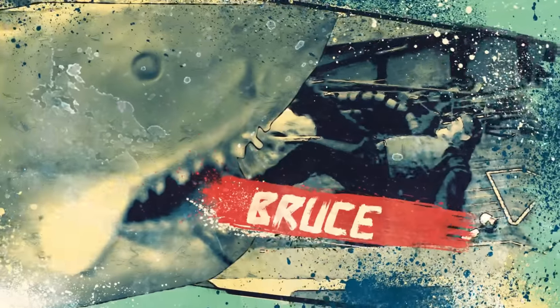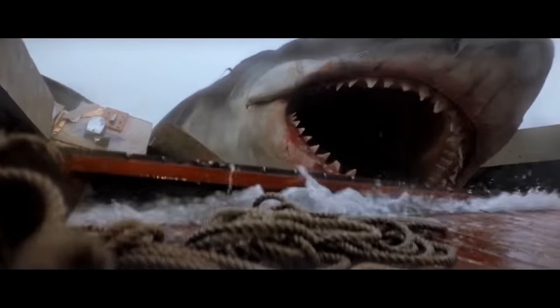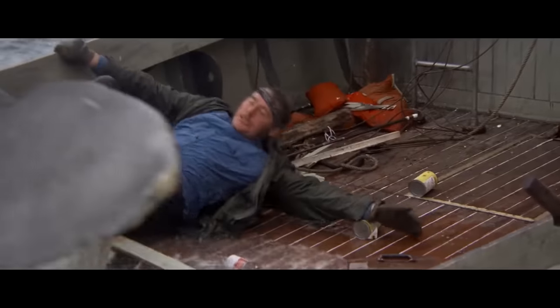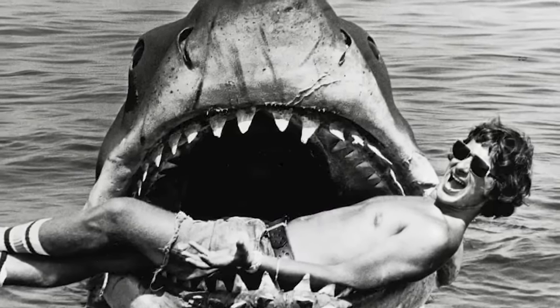Number 2, Bruce, Jaws. It was so hard not to place Bruce as number 1, since he was the animatronic that completely changed the film and the special effects industry. Not only that, but it terrified a whole generation to such a degree that they could not even go into a pool without thinking about him. Spielberg was able to create a classic that people would never forget, but the film almost cost him his career.